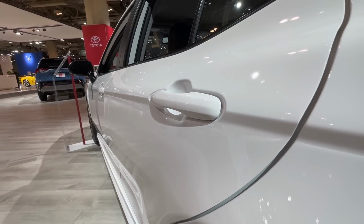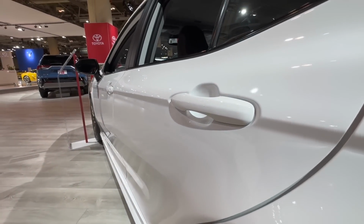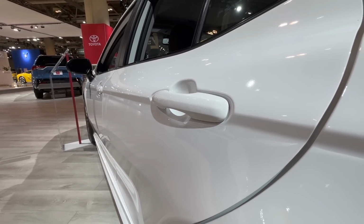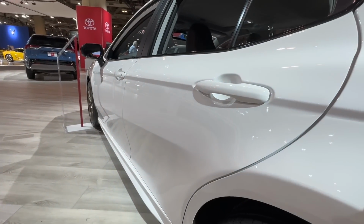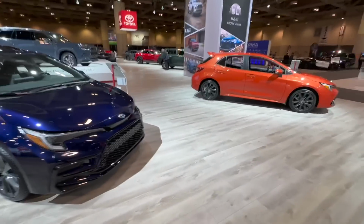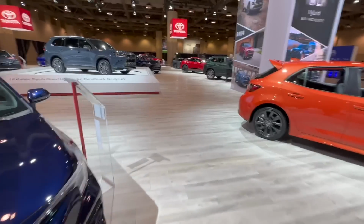also very good. Although this is a basic white, so you don't see too much gloss on it, but orange peel is actually quite good too. But overall, body finish on this Camry, first class. I'm surprised by how good it is. All right, let's take a look at maybe a couple more cars over here.